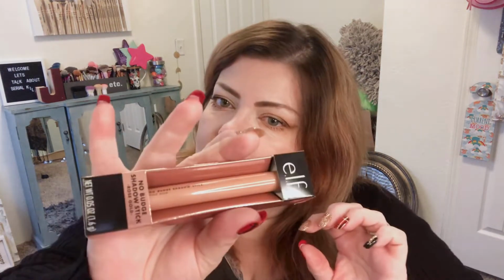Then I got an e.l.f. No Budge shadow stick, and that was $5, and this is in rose gold. And once again, I gotta rip the packaging to shreds before I can open it. Hopefully it's cute. Right now, on the 3 e.l.f. things that I opened, I'm kind of a little bit disappointed, but it is what it is.